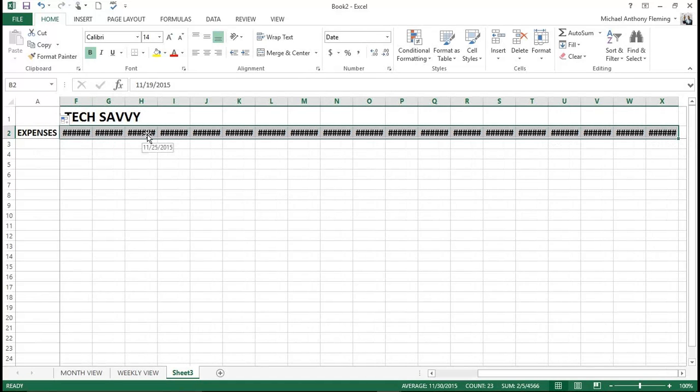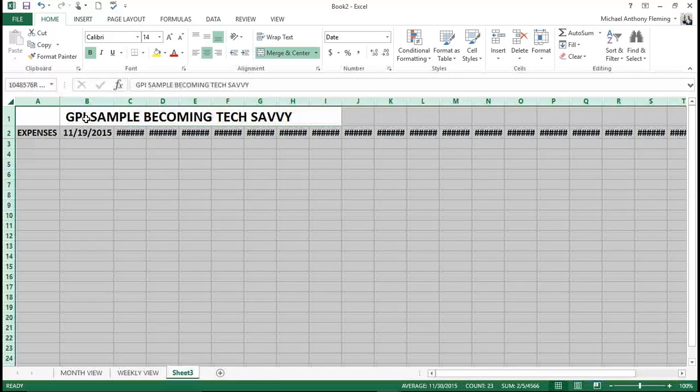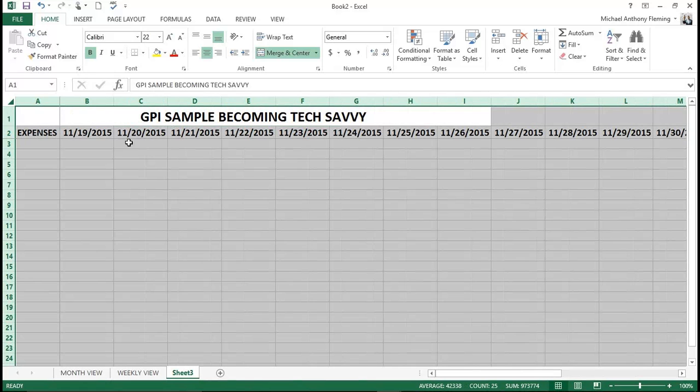Pound signs represent that the number is too big for the cell. That's what that represents, by the way. I forgot to say that earlier. So you click on the all button and increase the size all at one time. I've got 11/19, 11/20, and so on.